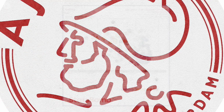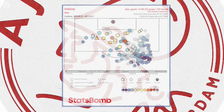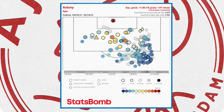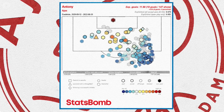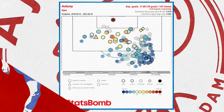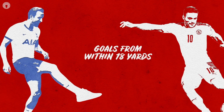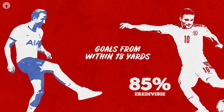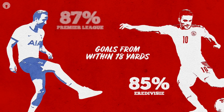Here's a chart from StatsBomb courtesy of James York on Twitter, and as you can see, Antony has an area he loves to shoot from, what we could term the Robin zone. This is not the ideal place to be taking aim. Most goals are scored from inside the area, with over 85% of all Eredivisie strikes last year coming from under 18 yards out, and almost 87% in the Prem.